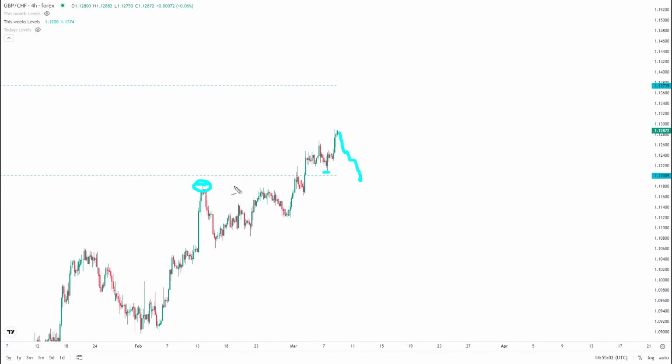Especially if we come down and test this high, that is going to be an opportunity to start to look for 1 or 2 days worth of reversal to the upside in pound franc. And of course, if we break out intra-week before we test the lower bound, as is often the case, it does happen, any pullback, you can look for that follow through bull flag into the 1.1373.